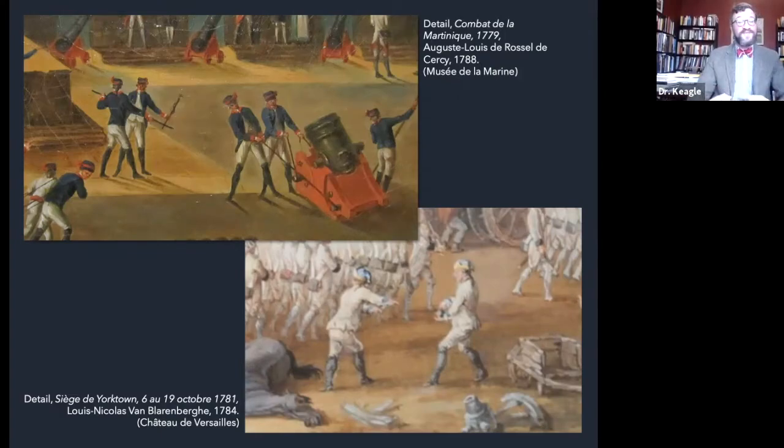So the coat could be saved for parades, for guard mount, for formal duties, and the soldier could work in effectively a small jacket. We see images of metropolitan troops at the bottom here in Berthier's image from Yorktown wearing such sleeved vests, as well as artillerymen on Martinique wearing their version of this sleeved vest. So, despite the trend towards those Prussian slim-fitting styles, the French army maintains the use of this sleeved vest well into the end of the 18th century.